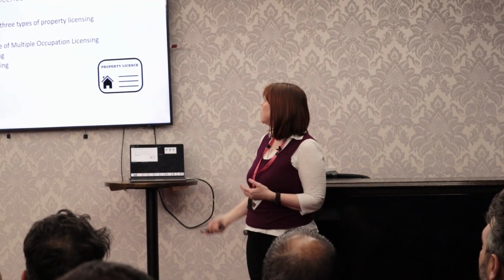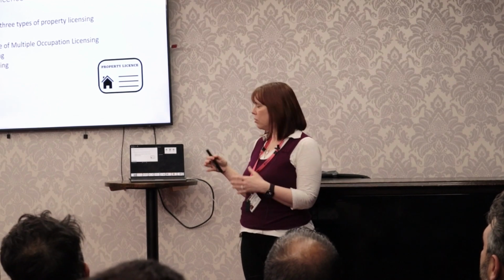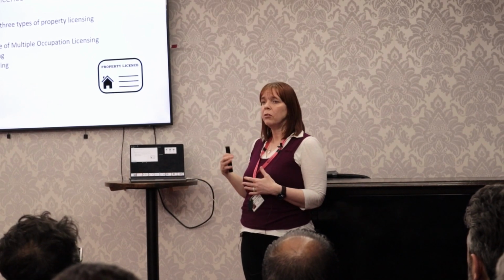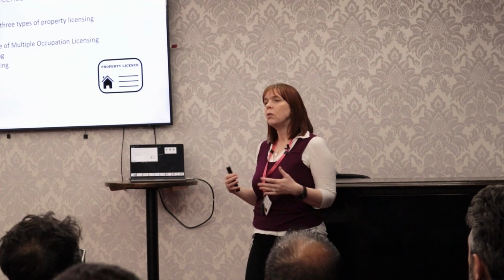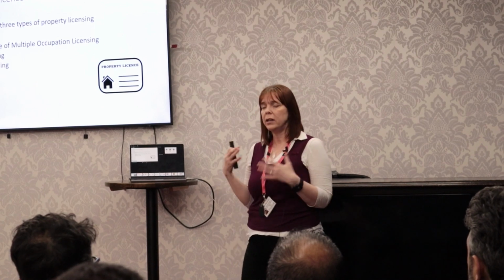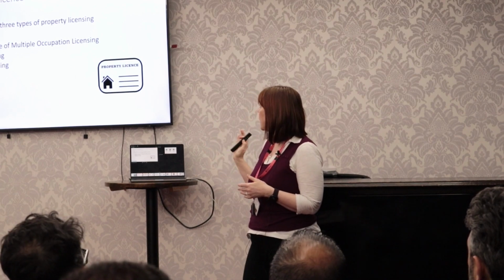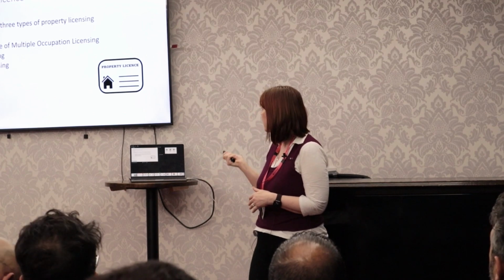So in Newcastle, we'll have 3 types of property licensing. And what I want to do is just go through the 3 different types. So most of you will know, but applications are open for the new scheme and landlords are applying for the wrong type of license. So once they apply for the wrong type, we can't change it on the system. So I'm just trying to get the information out there on what type you will need. So we'll have mandatory HMO licensing, we have selective licensing, and we have additional licensing.